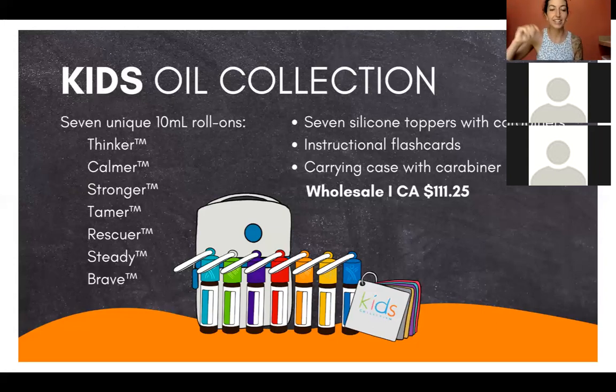So I'm using Tamer on her spine just to help her body make the fever a little bit more comfortable, right? Because I know that she's not sick and fighting anything. It's just her body's natural response. Okay, so Tamer is your tummy blend, and yes, it has spearmint, so you can use it for many different things.